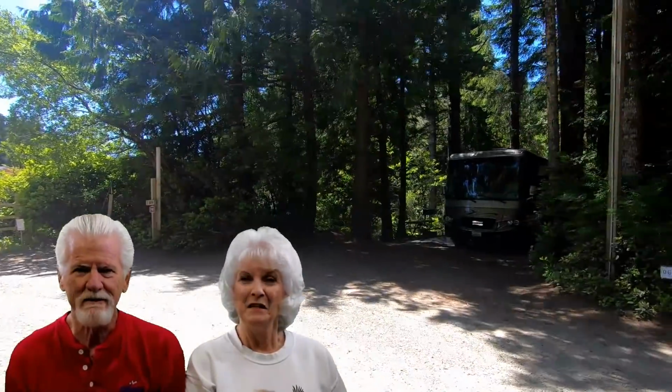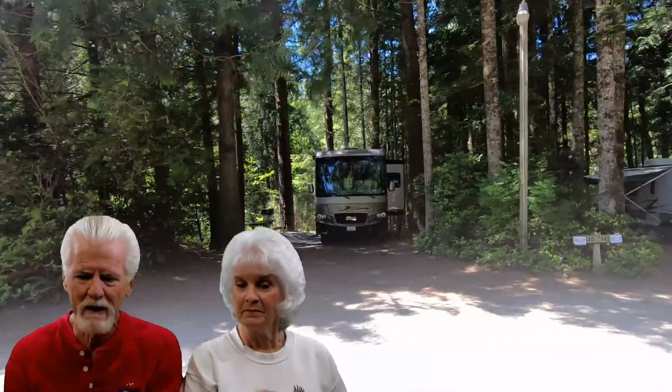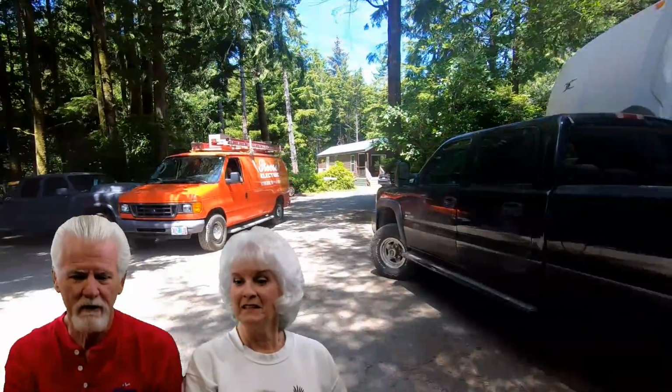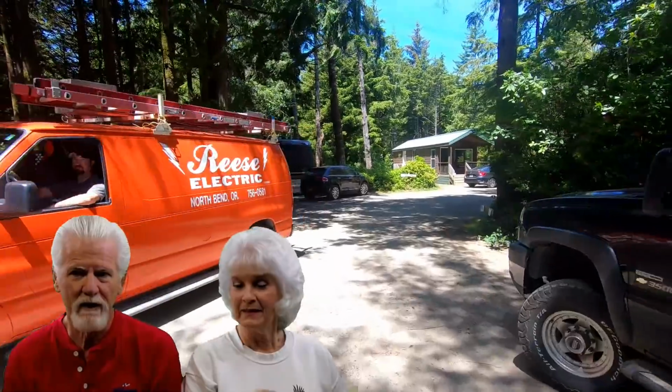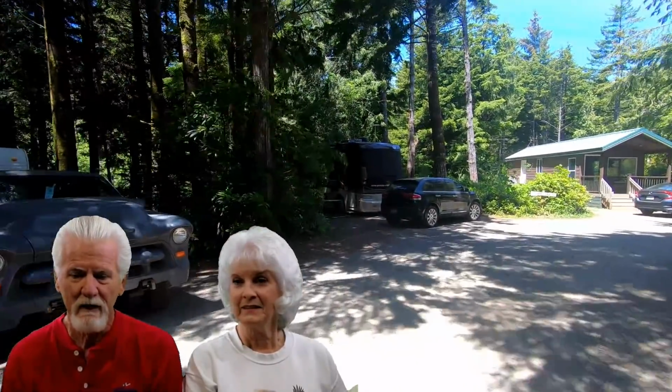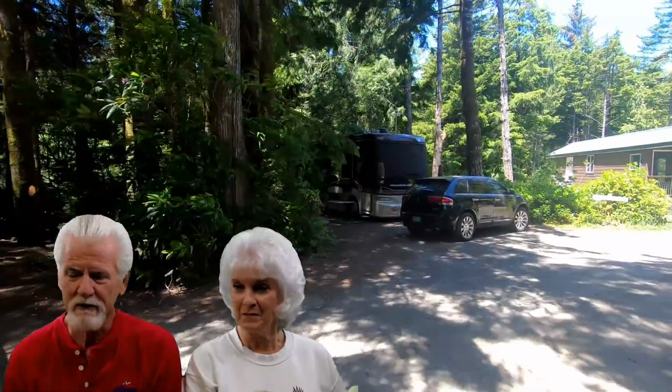Here in South Jetty, a lot of the sites don't have sewer, but they're all situated back up in the trees, and you've got a lot of privacy. I like that a lot. We were lucky enough to get sewer. As you can see, the electric truck, they've got a lot of repairs going on, upgrading quite a few sites to 50 amps. I wish they'd start adding sewer. That seems to be what they're missing the most.